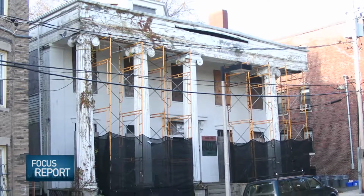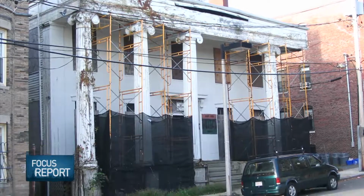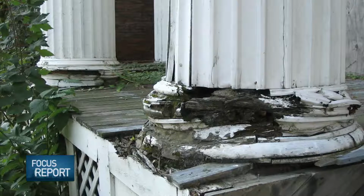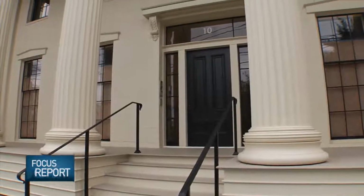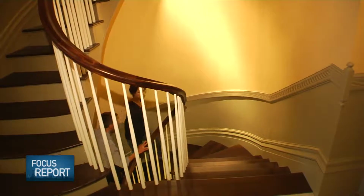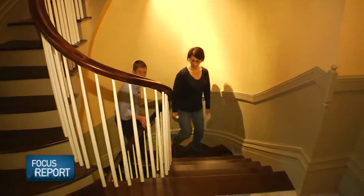Just a few years ago, the Elva Kittredge House in Boston's Roxbury neighborhood was a mess, a decaying, dilapidated structure on the verge of being condemned. But now the Kittredge House is reborn. There was a railing, but not much of one.